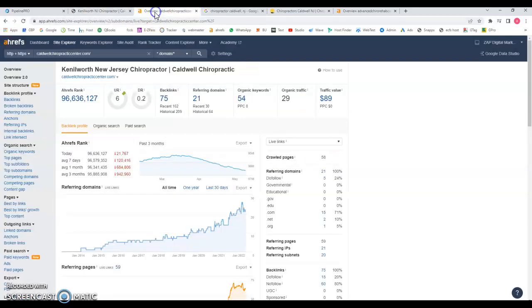Now, I use this tool called Ahrefs, and what this does, it picks data from your website based on Google criteria. So I can see that you're being found for 54 keywords, and you have 75 backlinks. Now, what are backlinks? Backlinks are other sites that mention your website, and this will give you power so you can be found on Google. Think about it like a popularity contest. The more people you get to talk about you in a positive way, the more relevant you're going to become, the more relevant you're going to stay.